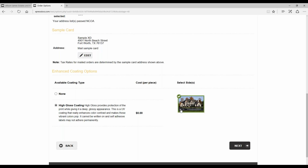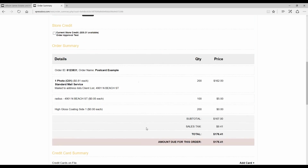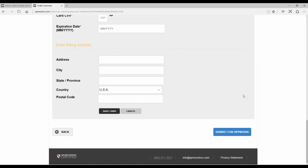As you know, the postcards do have to travel through quite a few mail sorters with the post office, and sometimes they get burns and rub marks on them, and that UV gloss finish just kind of helps with the durability as they're traveling through the mail. So I'm just going to leave it on there since there's no cost for that and it's automatically selected for me. And I'll just use the next button to move forward, and once again, here I am at my checkout screen. It'll show me my information, and I can just fill out my credit card information, and just like before, make sure you click that Submit for Approval button once you're ready to submit the job.